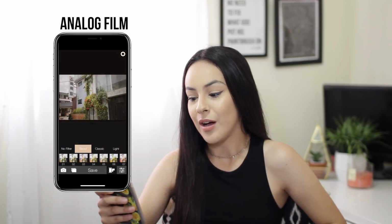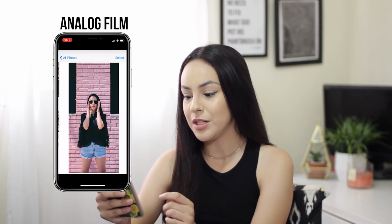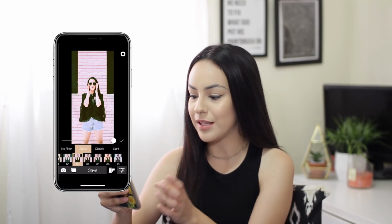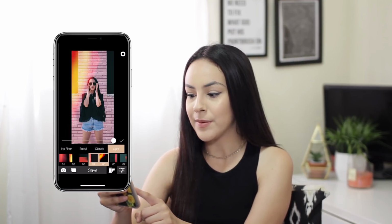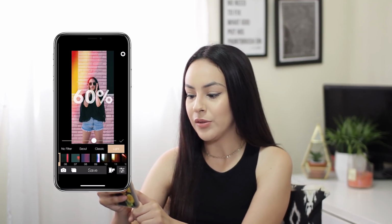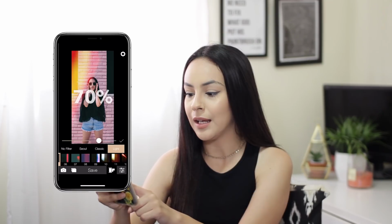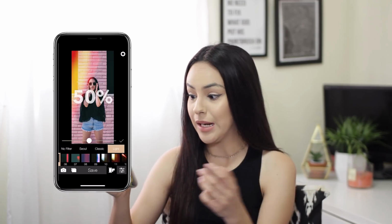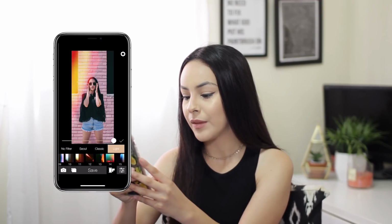Another awesome app is called Analog Film. So all you need to do is choose your photo. You can add a filter if you'd like. I personally never really added these filters. It does give you options to use light leaks, and it gives you the opportunity to change the opacity, which is great because some photos may not need such a sharp light leak. I personally, I don't know why, I love this one.